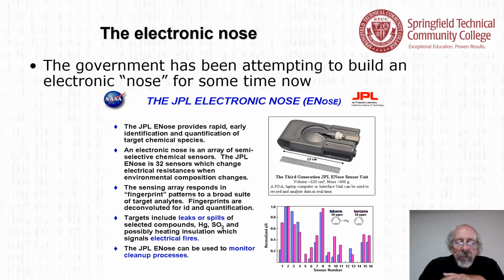Targets include leaks or spills of selected components, mercury, sulfur dioxide, and possibly heating insulation, which signals electrical fires. The JPL e-nose can be used to monitor cleanup processes also. So they've been working on this, and I think this is about their third generation. And again, each generation's gotten smaller and smarter.